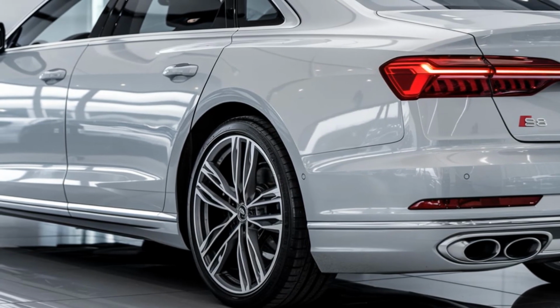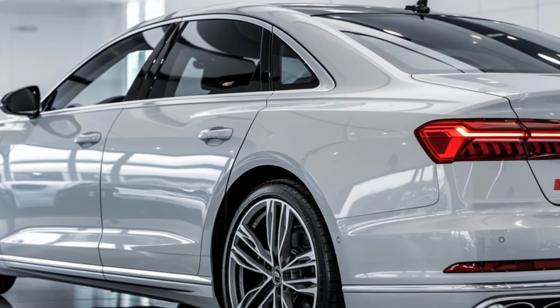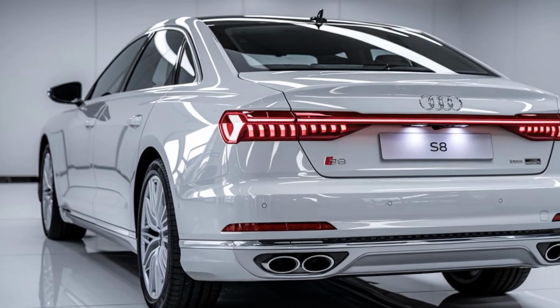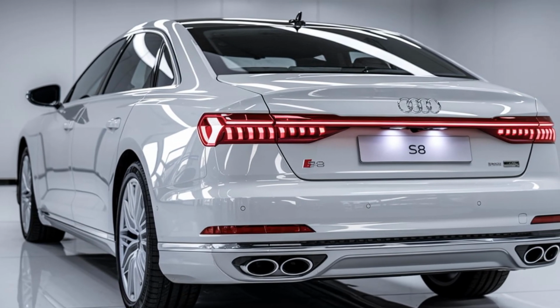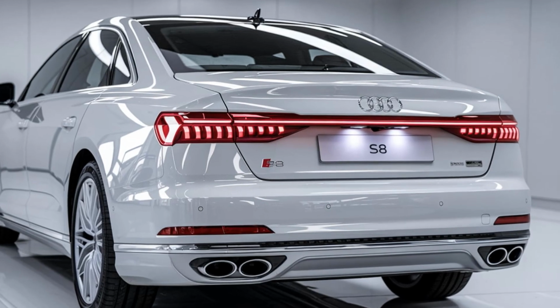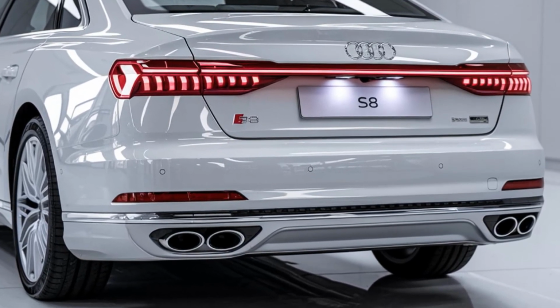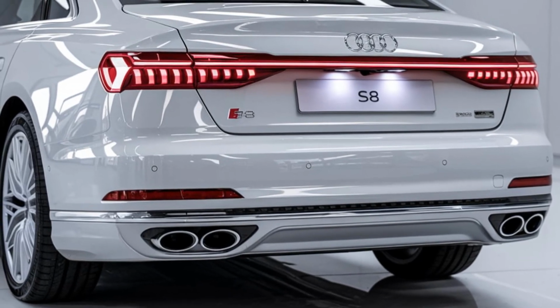and navigation while the lower screen takes care of climate control and seat adjustments. Audi's MMI system is responsive and easy to use, with haptic feedback making it feel tactile. You also have connectivity features like Apple CarPlay, Android Auto, and a high-end Bang & Olufsen sound system that fills the cabin with crystal-clear audio.